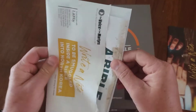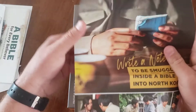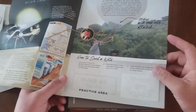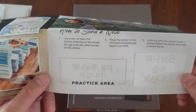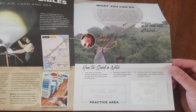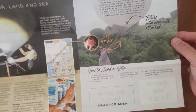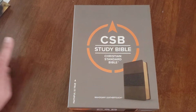So what they have done is sent out a little paper here that you can essentially practice a few times, and then they will take this sticker after you've written it and stick it inside a Bible to send to somebody on an illegal Bible in North Korea, that essentially these people can be killed for owning these Bibles. And they tell you a little bit about that. So I thought it's cool, and I thought that I would mention that. I bet you can probably get some of these from Voice of the Martyrs, VOMBibles.com, if you want to do something like that. So let's get into this Bible.